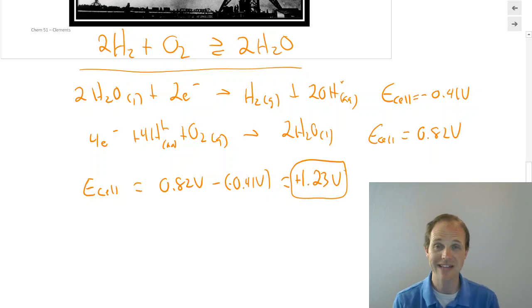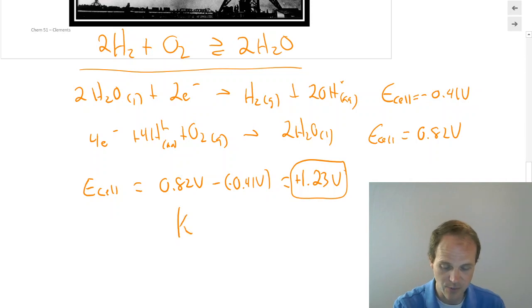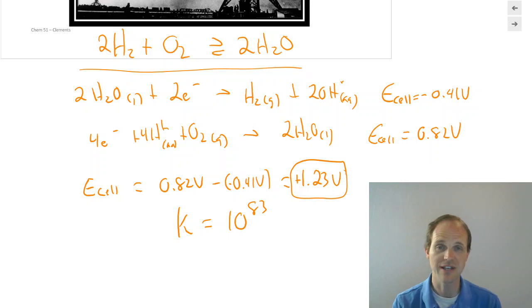So it turns out when you do an electrochemical type of reaction with H2 and O2 going to H2O, if you can turn it into an electrochemical reaction, you'd get electrons with 1.23 volts of energy. And again, a very, very favorable reaction. The K here, if you were to calculate it, is about 10 to the 83rd. Very, very favorable reaction. But this is what the world looks like running forwards, right? We've got this reaction with a K of 10 to the 83rd. That is a very favorable reaction. It's essentially going to go to completion.